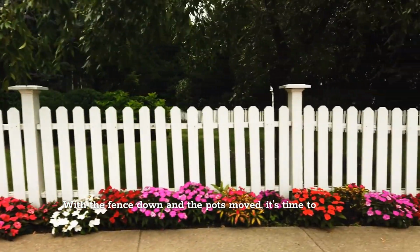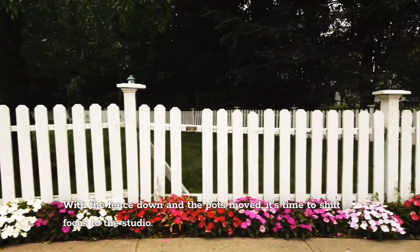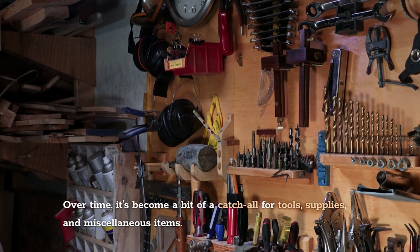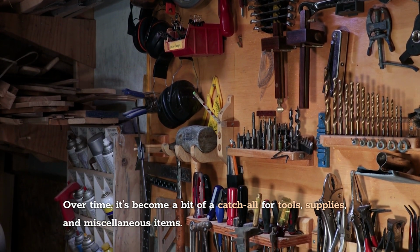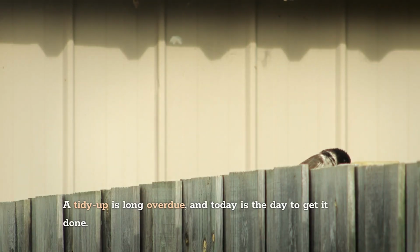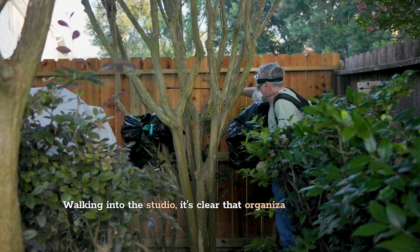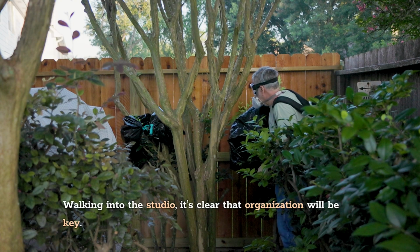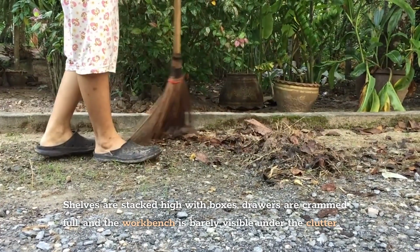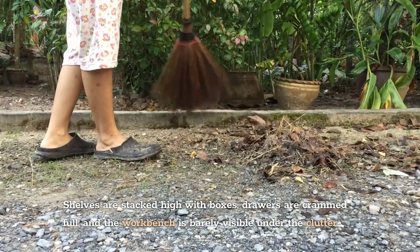With the fence down and the pots moved, it's time to shift focus to the studio. Over time, it's become a bit of a catch-all for tools, supplies, and miscellaneous items. A tidy-up is long overdue, and today is the day to get it done. Walking into the studio, it's clear that organization will be key. Shelves are stacked high with boxes, drawers are crammed full, and the workbench is barely visible under the clutter.